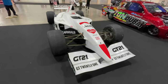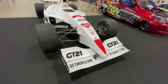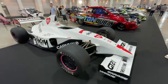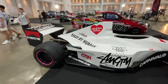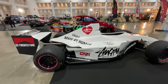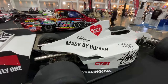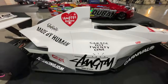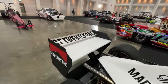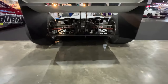Wow, look at this formula car, GT21. That's hilarious. But I don't know what series this is for, or if it's for any series and someone just built it just for fun. I don't recognize it. It's not like a Super Formula from Japan. Apparently it's made by humans. Look, and it says Garage Toy 21 here, but they spelled it wrong on the spoilers. Like it says GT21 right there. And right there with the Marlboro, can you see what engine's in there?